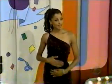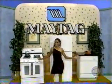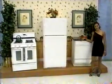And if cooking at home is your thing, you'll probably feel right at home with this new range, a brand new kitchen. A complete kitchen from Maytag. The dependability people will give your kitchen a lift with a full line of appliances, including a gas range, top mount refrigerator, and a dishwasher from Maytag.